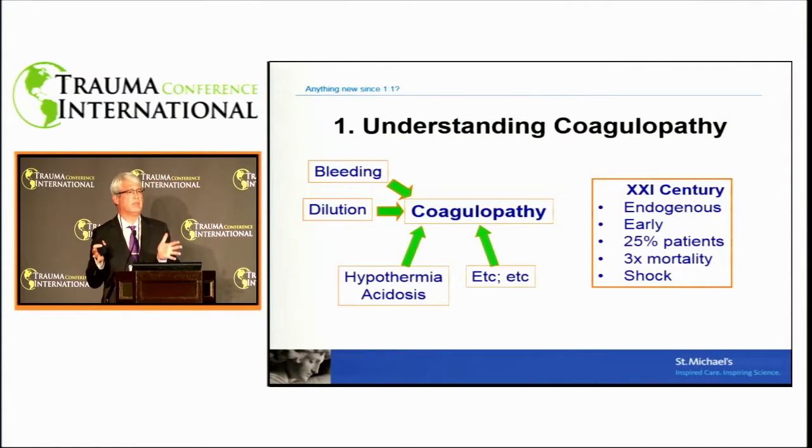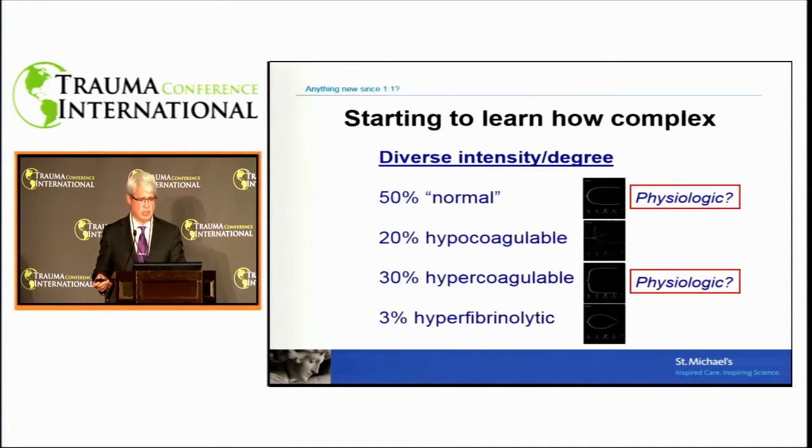That has changed enormously. In the 20th century, when I did my first residency in general surgery, we thought that coagulopathy was something that was iatrogenic, dilutional. It would happen late, it took a while to happen. Then came a paper in 2003 by Brohi, and he showed no, patients actually become coagulopathic immediately after the trauma. They don't have to be cold. You don't have to dilute them. So actually coagulopathy is something inherent. It's an immediate response to trauma, and it's often associated with shock. So that was the first thing that we learned early in the 21st century.